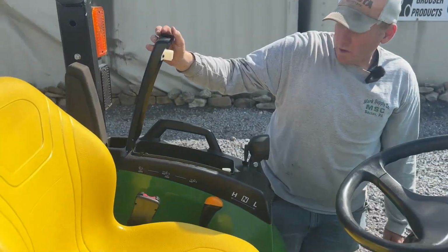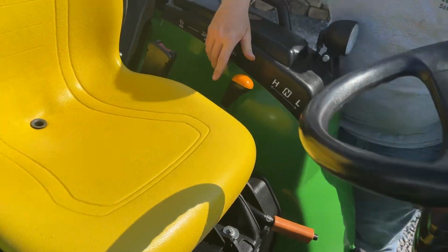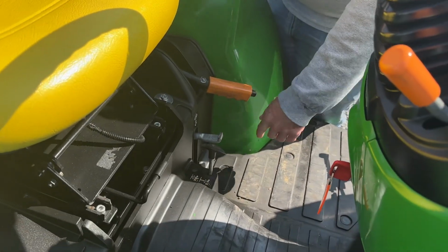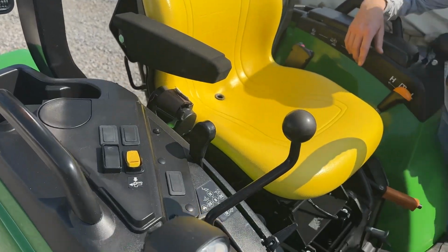We have a cubby hole here with a 12-volt cigarette lighter plug. Does have a nice style seat that has some spring coil suspension in it. You have your high and low range, your park brake, four-wheel drive in and out, diff lock. Seat does slide back and forth. Up, down for your 3-point. You do have cruise control, joystick loader.